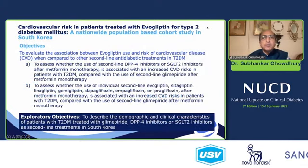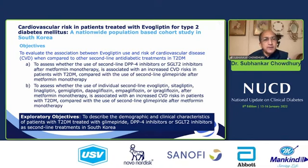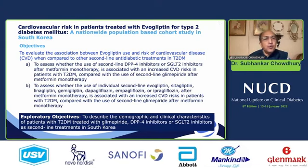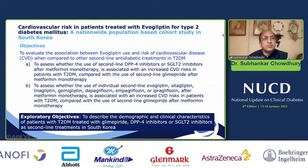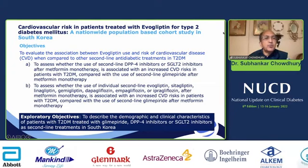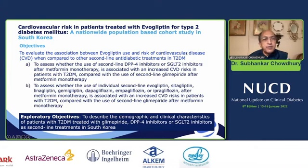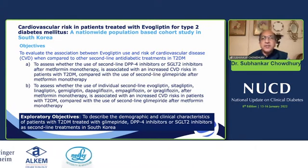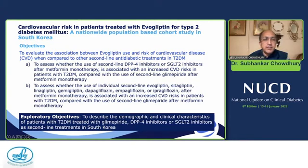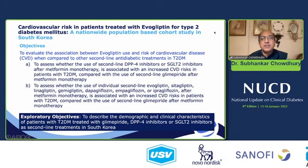Another, the cardiovascular aspect. Now, this is a sort of an eye-opener. This is not a prospective study, but this is based on an insurance database, a large insurance database from South Korea. And the aim was to evaluate the association between evogliptin use and cardiovascular events when compared to other second-line antidiabetic drugs in type 2 diabetes. And these other drugs included glimepiride as the sulfonylurea. There were a number of other DPP4 inhibitors, and there were SGLT2 inhibitors. And I shall come to the details in a little while.